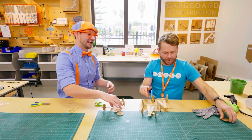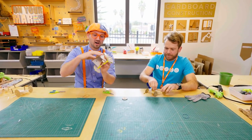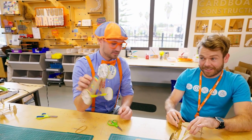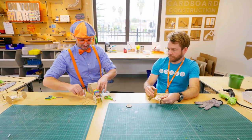Let's try that one again. Let's try it again. Whoa. And look at this one. Wow. This is still a rubber band powered car? That's still a rubber band powered car. It works the same way. All right. I'll try this one. Okay, ready? Yep.